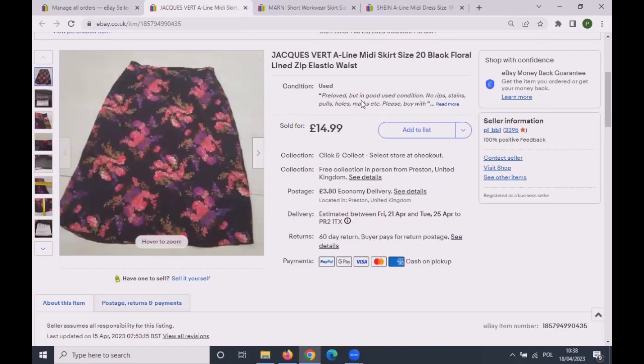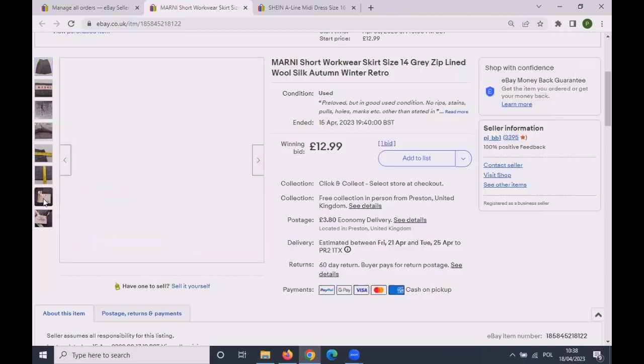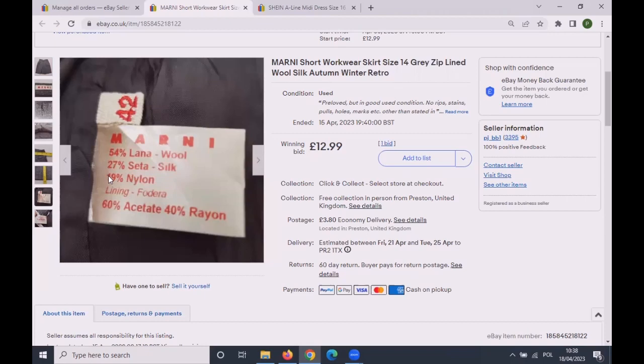This Jacques Vert A-line midi skirt, size 20, again the best size ever, sold for $12.50 as an offer to a watcher, plus postage on top. And this Marini or Marni, I don't know how to pronounce that. Anyway, it was a skirt, size 14, with wool, silk and a few other bits. It's not that the wool was 80%, I believe it was 50% wool and 27% silk and nylon on top. Anyway, this has sold for $12.99 on auction, one bid, postage on top.